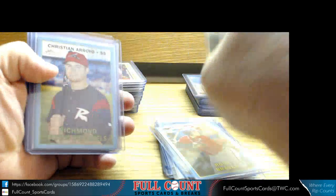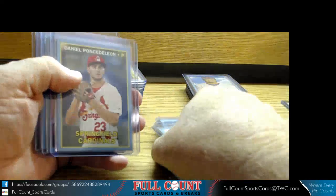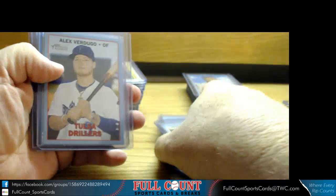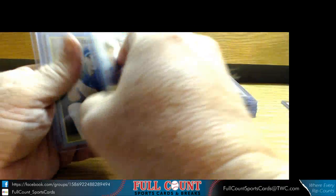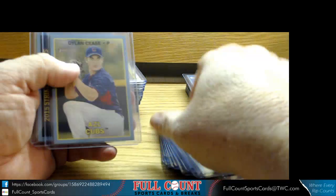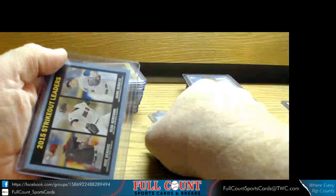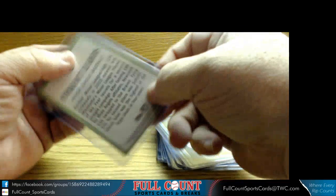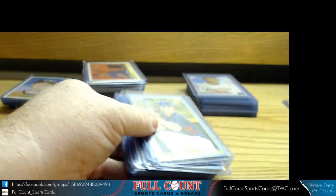Number 95 of 99, Christian Arroyo. Number 97 of 99, Daniel Ponce de Leon. Number 34 of 99, Alex Verdugo. Number 96 of 99, Josh Bors. 21 of 99, Dylan Cease. Number 9 of 99, we got Jose Berrios, Sean Newcomb, and Jamie Schultz. Number 1 of 99, that one will be random off.